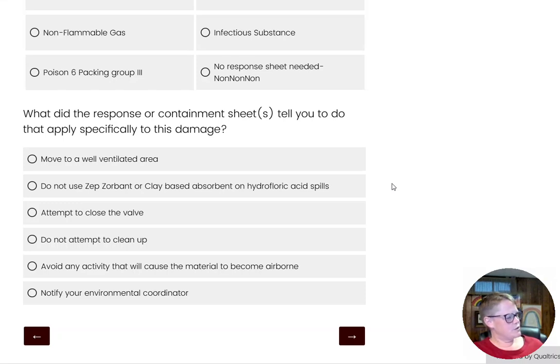Vapors may travel to a source of ignition and flash back. The material may be toxic as well as flammable. Your protective equipment you should have on: goggles, boots, apron, and gloves. Response action steps. We're going to keep all sources of ignition away from the substance. Avoid any activity that will cause the material to become airborne.